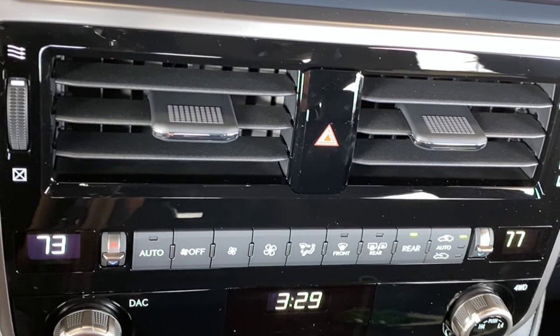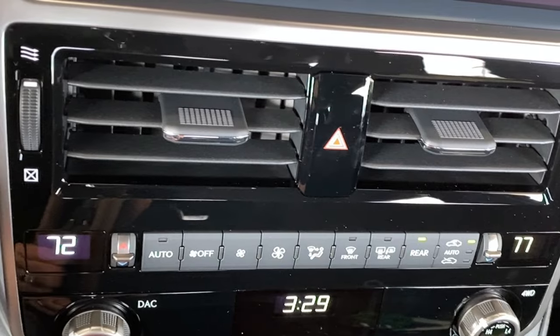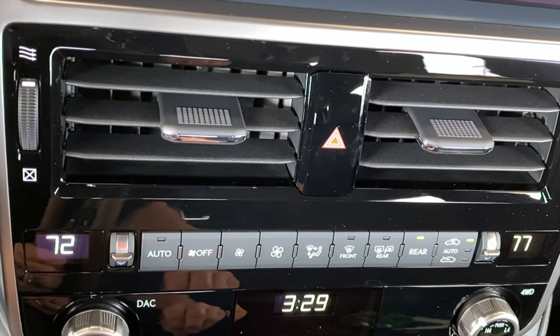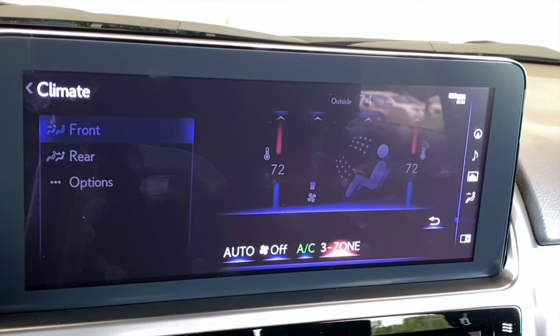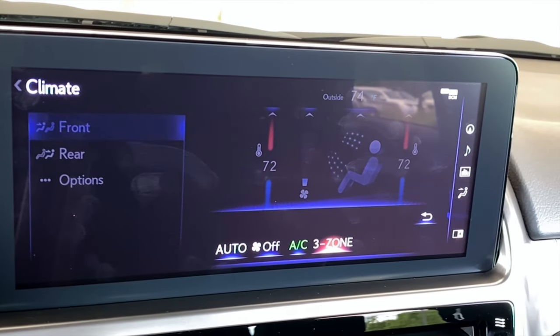Changing to 72 degrees. Notice that because we do have three zone climate active, we have our independent temperatures in the other zones. My voice command request only changed the driver's temperature. If I turn three zone off, our temperatures are once again synced, and now I can control the whole vehicle's temperature by voice command.